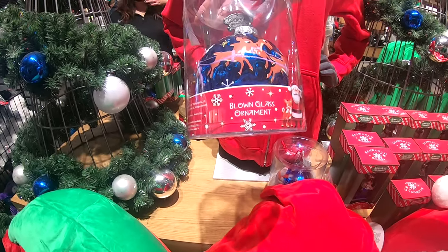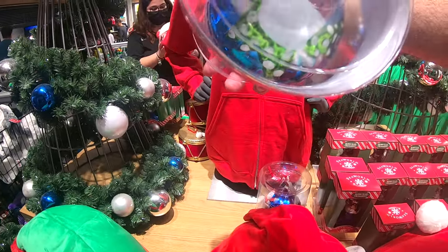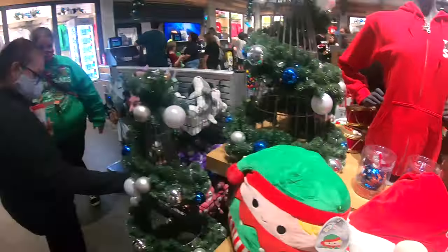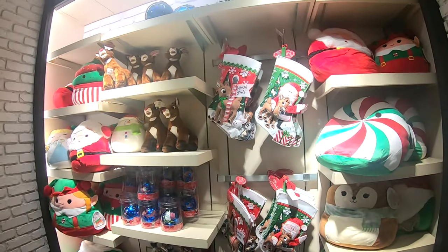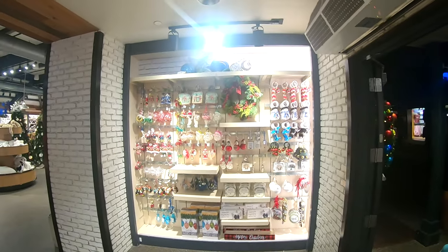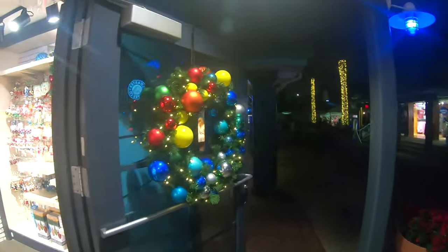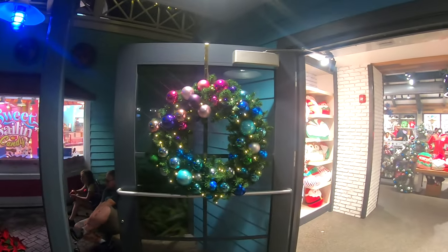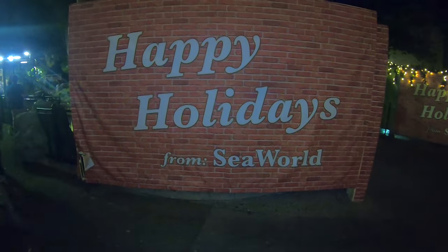Look at the blown glass ornament of Rudolph. That's pretty cool. This is $24.99. Interesting. They got the stockings. It's pretty cool. I like the wreaths that they got hanging from the doors. It's pretty cool. Very pretty. All right, well, again, I'm gonna make my way back to the area where they have the village and all that stuff. I'll catch up with you guys in a little bit.